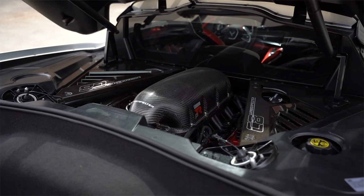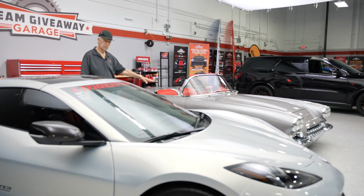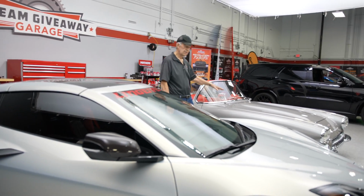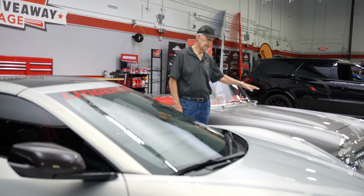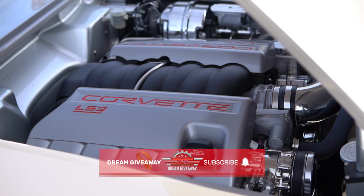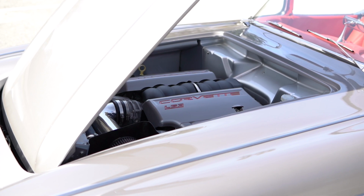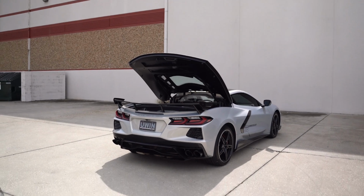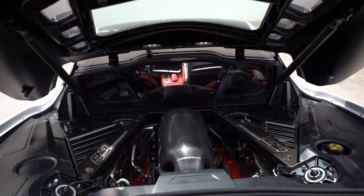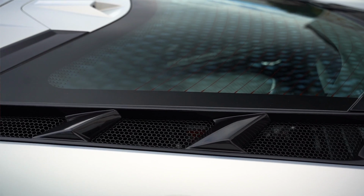If you look at the other giveaway car we have here, this was one of the original style Corvettes that came out in 1953, and the engine in this car is in the front. And every Corvette up until 2020 had the engine in this location. This Corvette has the engine mid-engine, sitting right in the middle of the chassis, right over the rear wheels, which makes this car extremely quick from a dead stop because all of the weight is over the rear wheels.